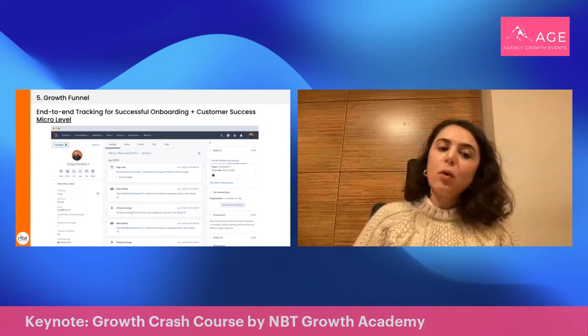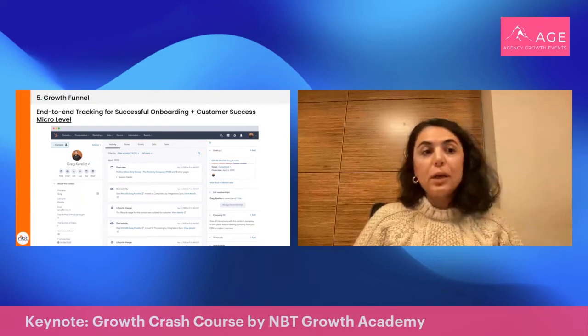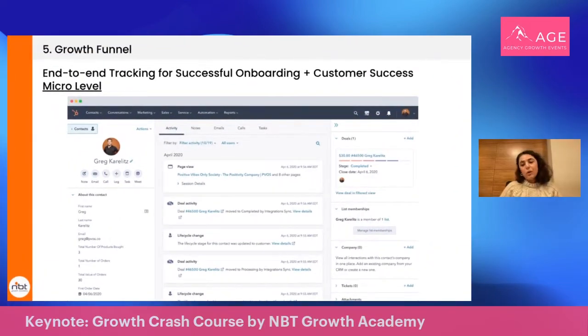So looking at the whole picture is important, but you should also look at the onboarding journey of each customer. Here you are seeing a HubSpot contact page, a CRM tool. It gives you the detail from which source. It can be Google Ads, it can be Google Search, organic search, it can be a LinkedIn campaign. So it gives you the detail from which source you converted this particular person.